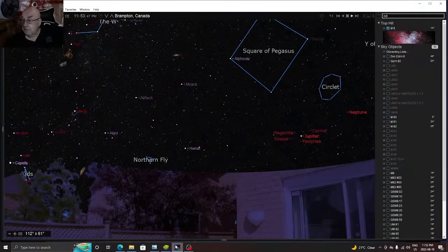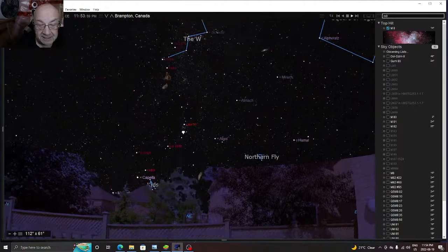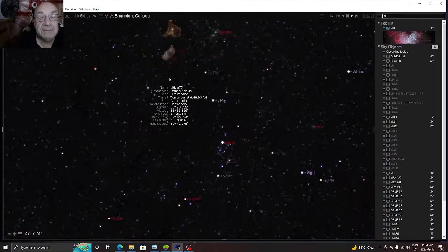So let's have another look while we're here for a little while longer. I'm not sure if I can get this or not. My neighbor's tree is kind of in that area, although it's fairly high up. Let's have a look.